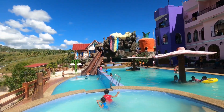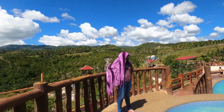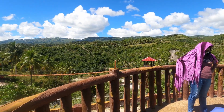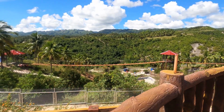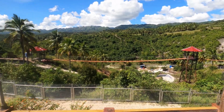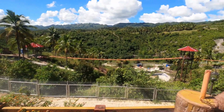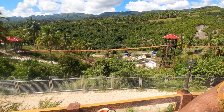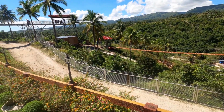That's our day here in Enchanted Mountain Resort. So thank you. And they have a new one. They're still working on that hanging bridge. Cool. Really? What's the hanging bridge? No, they're still working on that. In progress. So that's actually it.